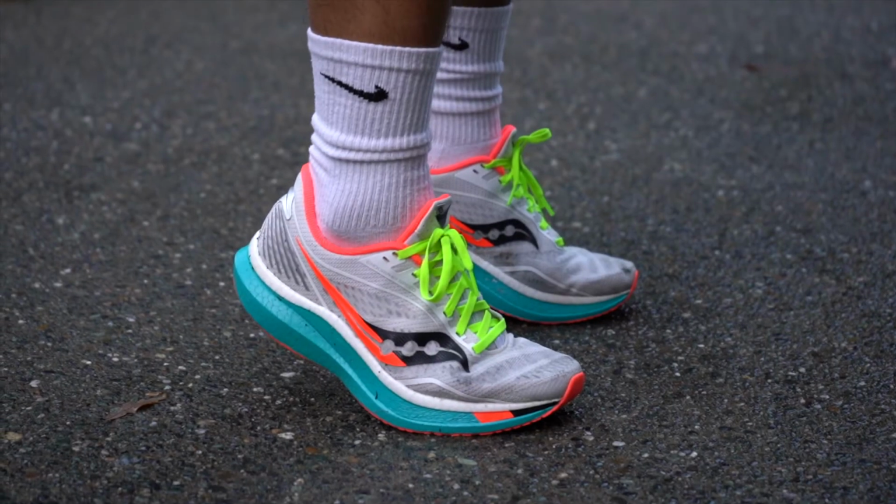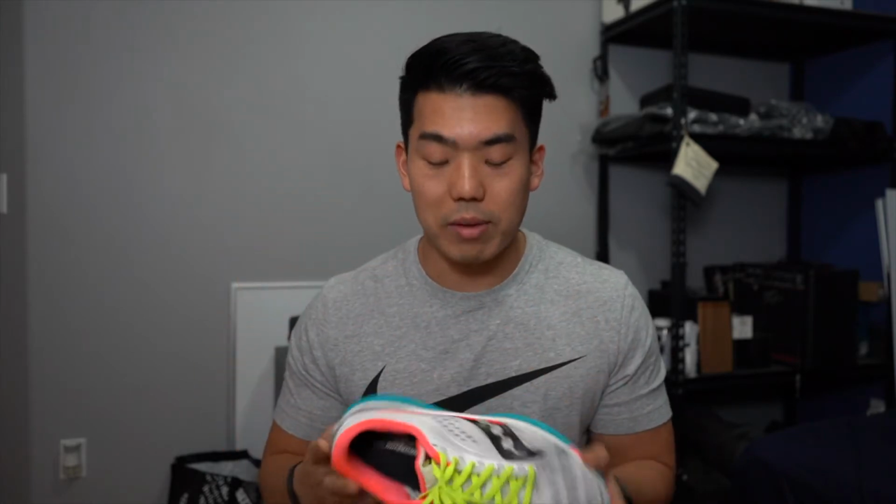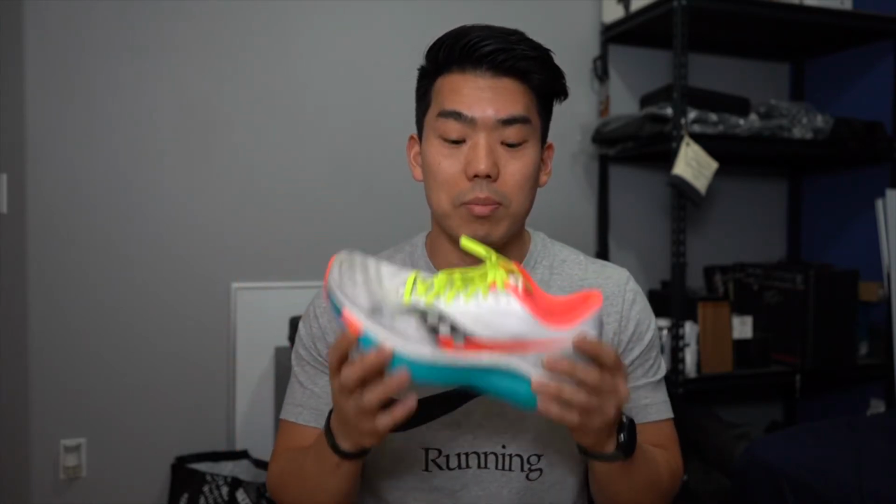Look at the soles. I put about maybe 250 miles on these shoes already, and the soles are barely worn. I mean, I wear this on pavement. I'm not running this on a treadmill. I only run on pavement, road running. So considering that's 250 miles and barely looks used on the bottom, definitely highly recommend the SyncID Endorphin Speeds.